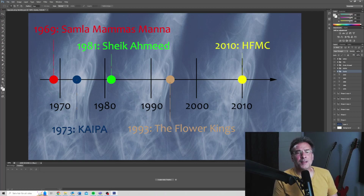And the funny thing is that some people say that HFMC, they sound a bit like we sounded back in the 80s. I don't know if that's really true. I can't judge that, but I think it's interesting. On top of the progressive music, these bands had another thing in common. Across the board, there are a multitude of professional, highly educated, classically trained musicians.